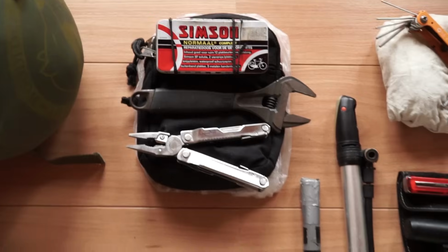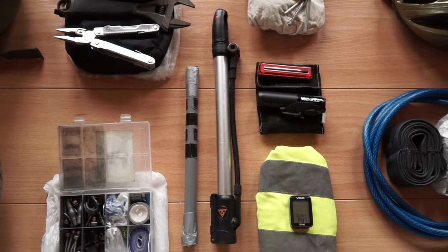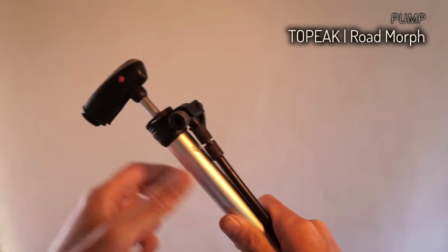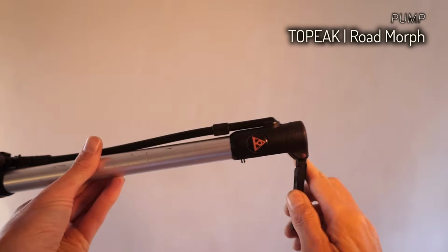The tool bag was also quite heavy at 1.7 kilos, so that's really something to lighten up for the next time. Here we have a plastic tube containing spare spokes and also our pump, which is the Topeak Road Morph. And this is just an ideal pump. You can put it on the ground, it has a little foothold, and then pumping is just super easy.